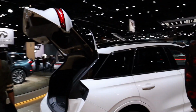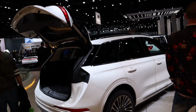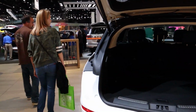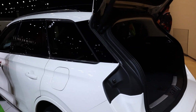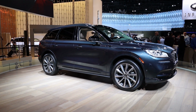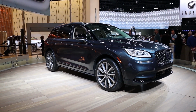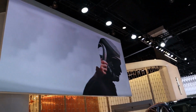$36,940, and it's equipped with a 2-liter, 250 horsepower, 270 pound-feet of torque turbo 4. You can also opt for the 295 horsepower, 310 pound-feet of torque, 2.3-liter turbo inline 4, and 0 to 60 for both models is somewhere around 6 seconds. I think it's a good-looking SUV. I think it will attract a lot of buyers. It seems like Lincoln has been doing a better job than Cadillac in terms of attracting the younger market.